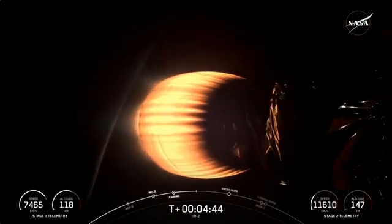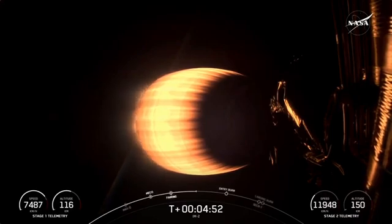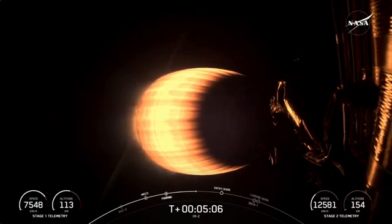Now we need to slow down the first stage to reduce re-entry forces, which will help us recover and reuse that first stage. And you can follow along on your screen to the telemetry on the bottom left and right of your screen for the stage 1 and stage 2 speeds and altitudes. Now you may have noticed on the left side of your screen, first stage altitude has begun dropping. We have reached apogee, and now we are under the pull of gravity, headed back down to the Atlantic Ocean.